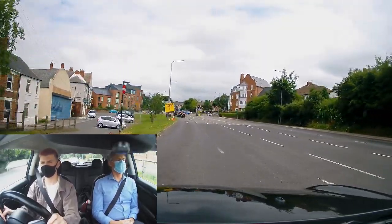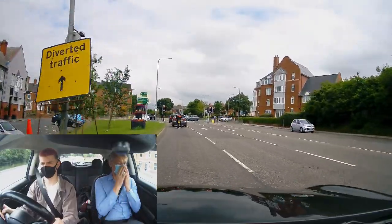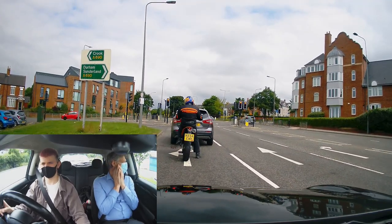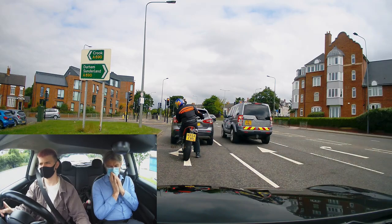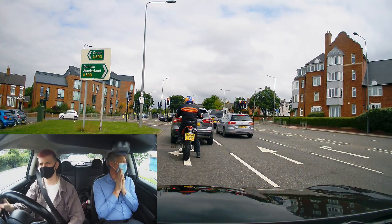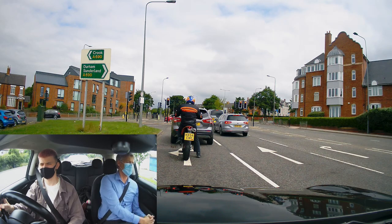Hamish tries to blow a red light. You were going to go through a red light, would you? Yep. Accidentally. Yeah, I know. Get your parking brake on when you're stopped. You can throw as many mistakes at me as you want, as long as you learn from them. I don't mind. Get all the stuff out now before you go for your driving test.